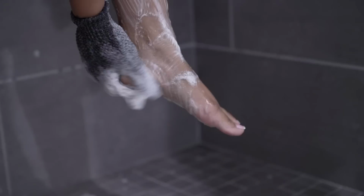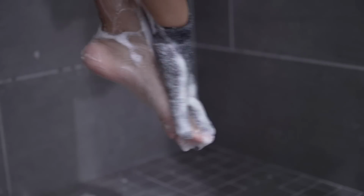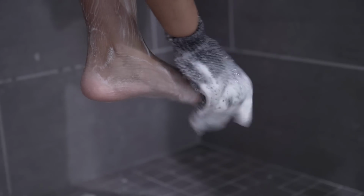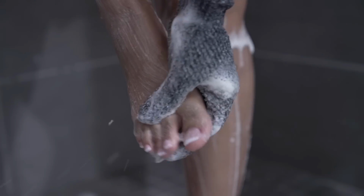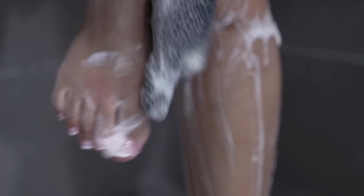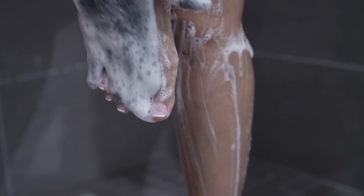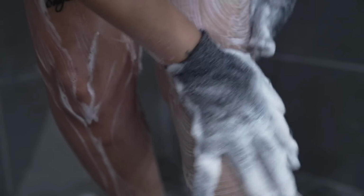But I like to just really scrub and make sure I get in there, because I noticed that my heels were pretty dry, and I feel like it's because I wasn't exfoliating them enough and just washing them thoroughly, and I think these gloves help with that. So I just really take my time with this. I also use a scrub on my feet, which you guys will see later, and it's definitely improved my heels, because my heels just felt so rough, and it would annoy me. It's so annoying having rough heels when you're laying down in bed and you're supposed to feel all soft.